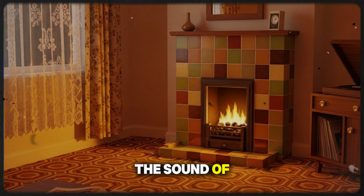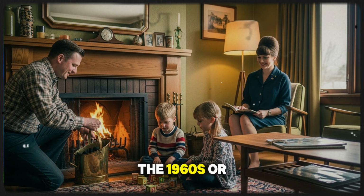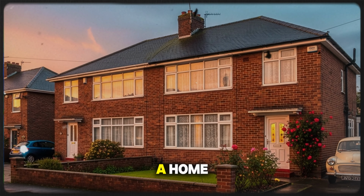Do you remember the sound of a coal shovel on a cold evening? Or the smell of fresh bread drifting through a kitchen with a Formica table? Step inside a British home from the 1960s or 70s and you'd find a world of cozy little details that made a house a home.